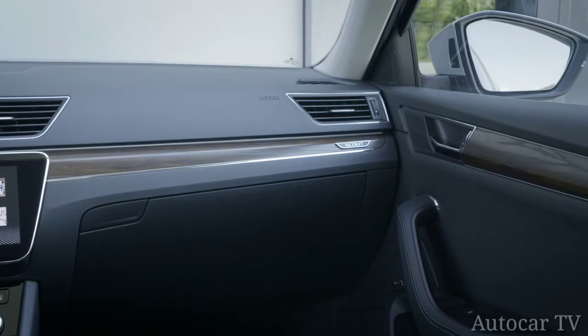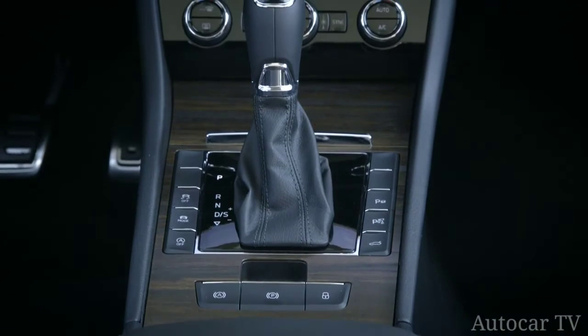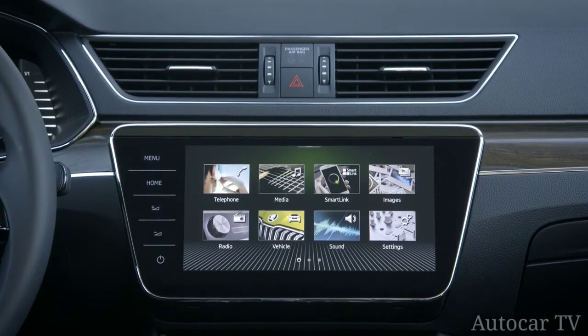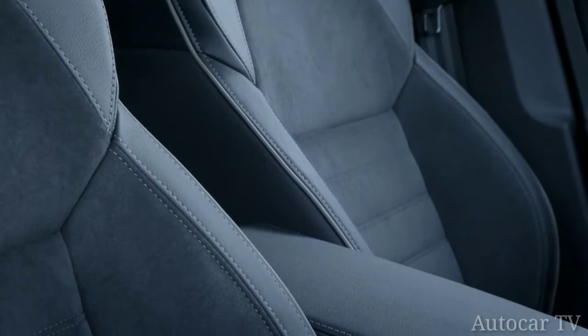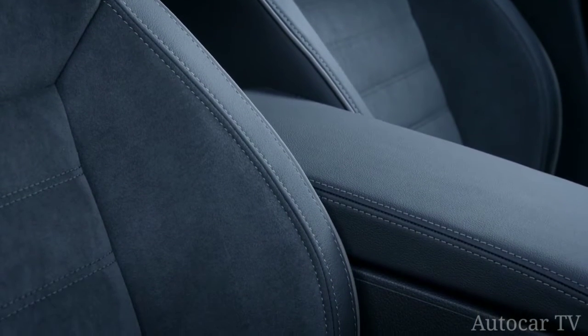The interior is typically a Superb Combi affair, but with some minor changes such as the wood effect decorative strips depicting the Scout logo, along with a specific fabric seat upholstery with contrasting stitching. At an additional cost, buyers will be able to order seat covers in a combination of leather and Alcantara with brown stitching.